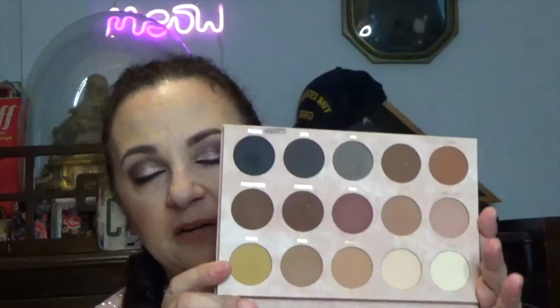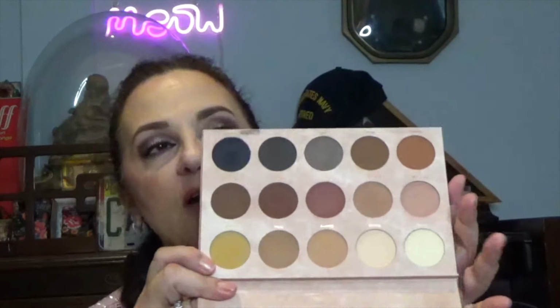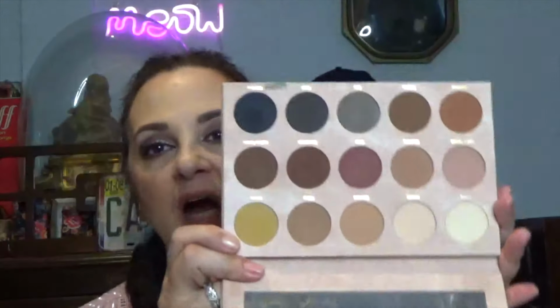I can say that I had kept this one out for quite some time because when I'm in a rush, I just grab a matte color and then we'll use, what is it, one of the Danessa Myrix palettes, the sparkly ones. A nice nude color, throw that on, and mascara, and I'm out the door if I want just a little bit something extra for work.